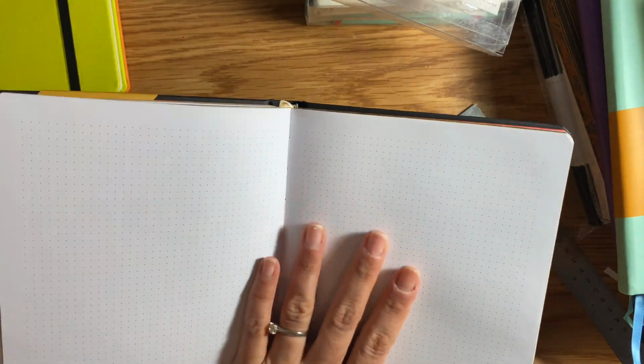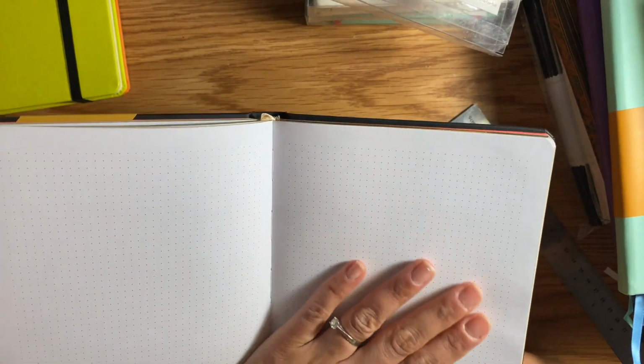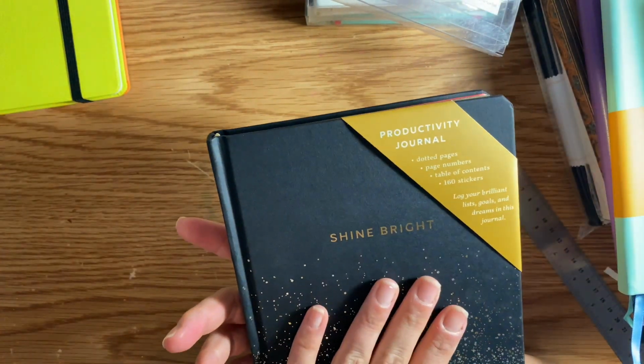The paper quality honestly feels like it has a little bit of toothiness to it. So it feels almost like a Leuchtturm, where the pen that you use wouldn't smear. I don't know though, because we're not doing a pen test right now, but it feels like that. And it feels kind of like the quality between Scribbles That Matter and the Peter Piper Press Essentials Dot Grid Notebook. But I really like this, and this is again another very good journal choice.